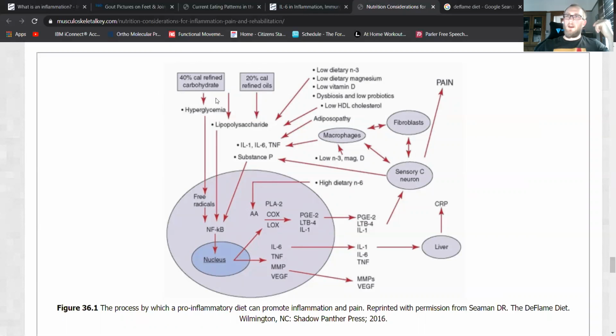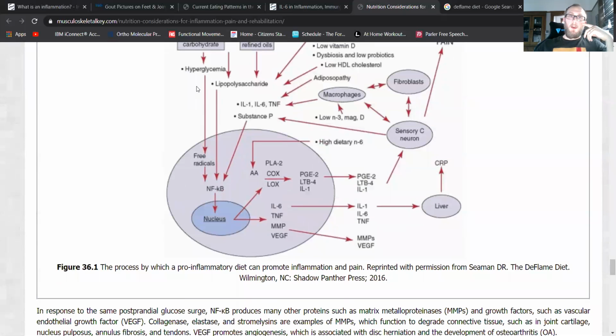So you've got your refined carbs, which is the sugars and the processed foods. Refined oils are what we usually cook these in. So we have excess olive oils, excess peanut oils, excess, I'm blanking on the other one, soybean oil, all of those. So here, this is what I told you. We have the hyperglycemic state. We go down, it crosses the cell wall, and we start producing free radicals.